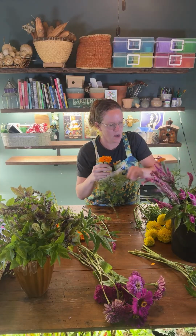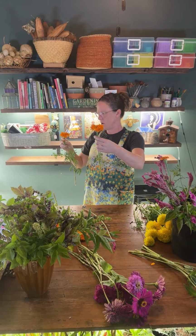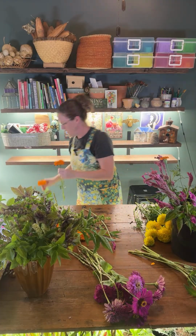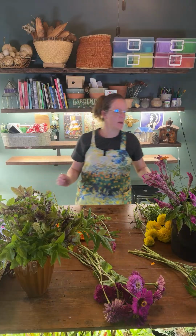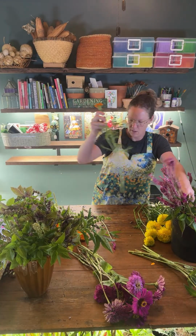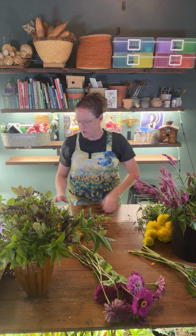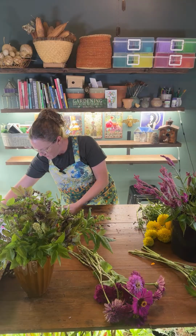And some of these aren't looking as fresh as they looked yesterday. So this guy looks pretty sad. I'm not going to hold on to him. I'm going to toss them over there. Okay. Cool. Okay. Got all my focal flowers to the side, out of the way.